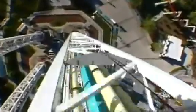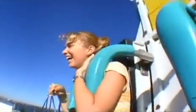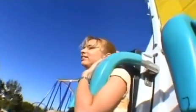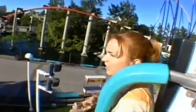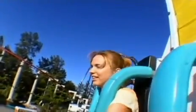Jeez. Woo! Woo! That's the best part. That's definitely the best part. And then these little ones going up and down is really fun. I've been on every ride in this park, and this is definitely one of my favorites because you get that instant rush as soon as your butt lifts off the seat. It's a lot of fun.